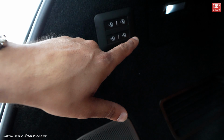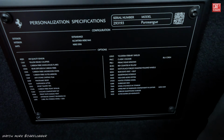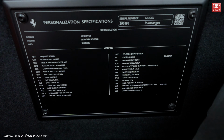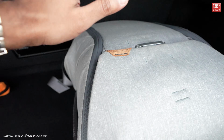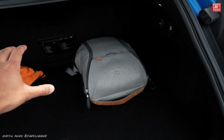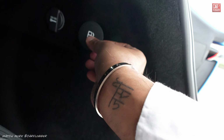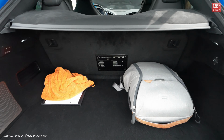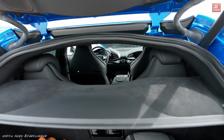So here we control some rear seat folding. That's nice. Here we have, of course, your Ferrari plaque with all the options, including the serial number and all the options of this specific car. This is my camera bag, so you can compare it with all my other reviews. We have a 12-volt input here, and I think a manual switch, or maybe maintenance entry for the fuel cap. Beautiful Alcantara, by the way. And then we have this beautiful high-tech interior. It's time to get in.